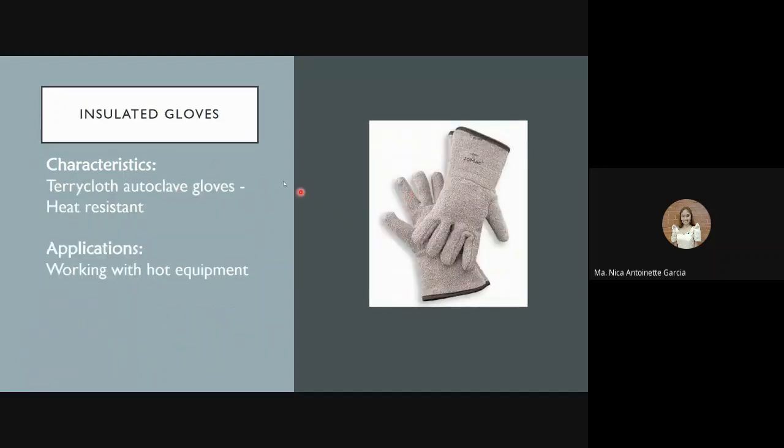Next, we have insulated gloves. So, for characteristics, we have terry-cloth autoclave gloves or heat-resistant gloves, for applications working with hot equipment.